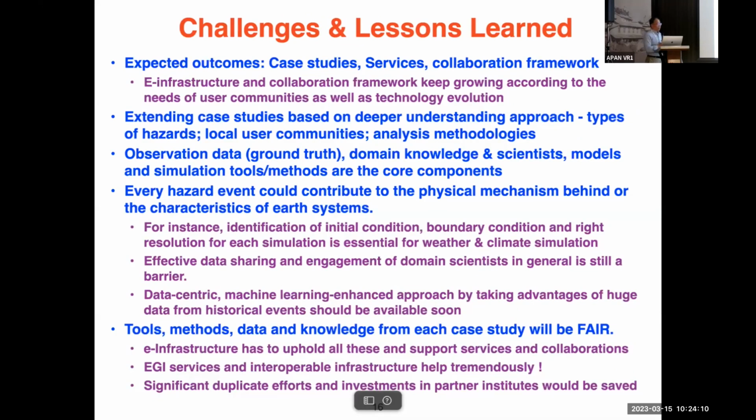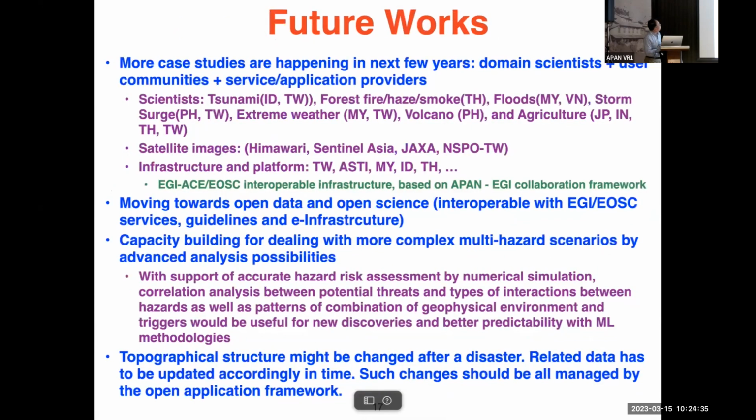Because there are a lot of challenges, and case studies are very effective for building a better model to leverage in the future. Of course, we welcome the scientists in your country in different departments to join us through the collaboration.